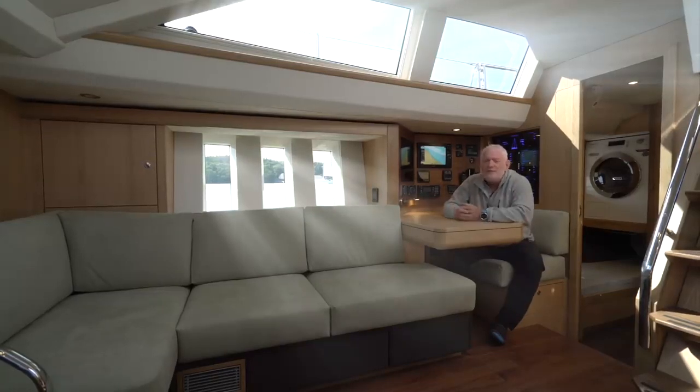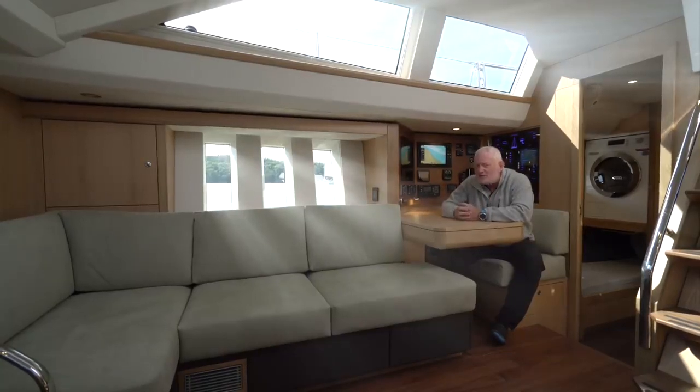But it's only when you start to look at the detail that you realise how far this game has moved on. And one of the big clues to that is the seascape windows in the main saloon. It makes a tremendous difference to the feel down below. But that's only the start.